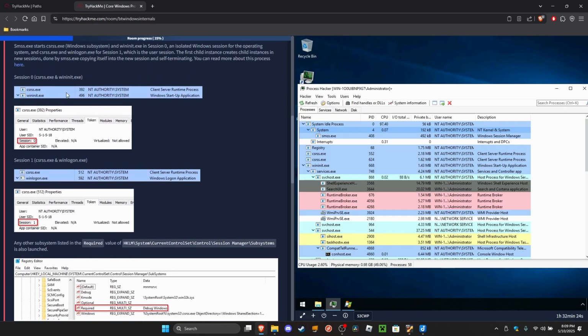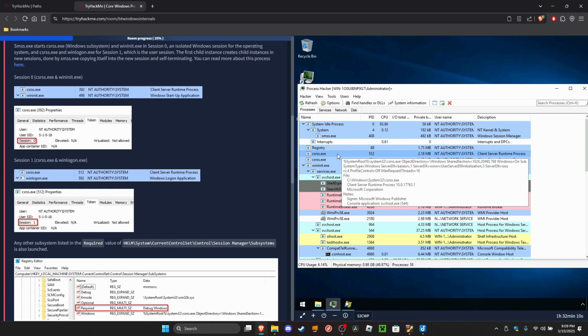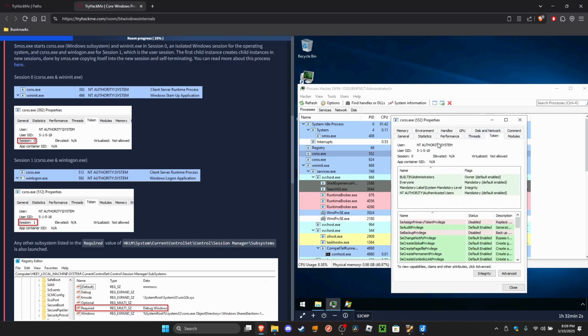So here we can see session 0. Okay, so here they are. Here we can see there are two different ones. They're not matching, it looks like. But let's pull up the properties of this one, and go to token. So here you can see it started in session 0.